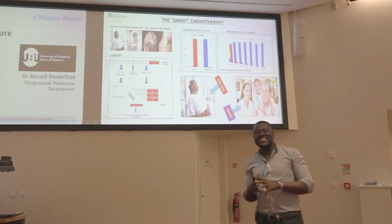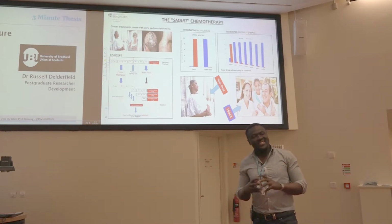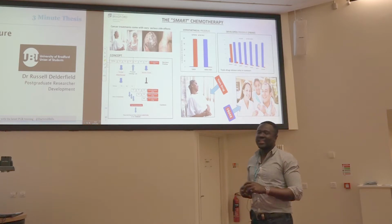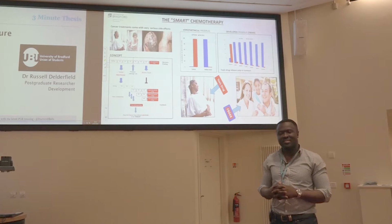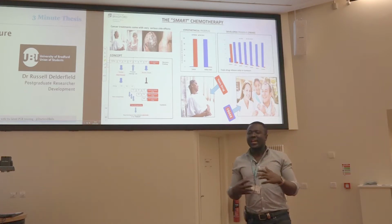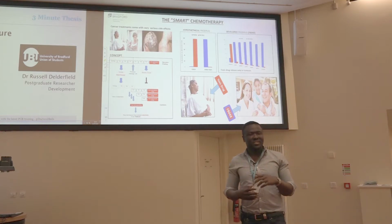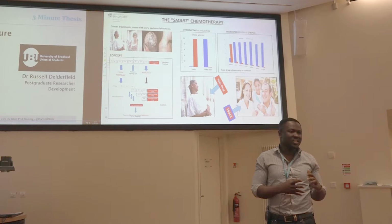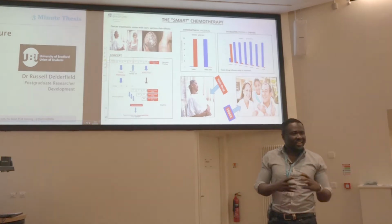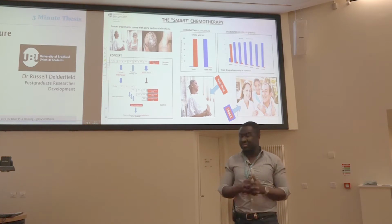So the current cancer treatment comes with a lot of side effects. And these side effects normally are even more harmful to the patient than the cancer itself. And because they are more harmful to the patient than the cancer is, it dramatically reduces the quality of life for the patient during chemotherapy. And this renders most of the patients disabled during their chemotherapy.